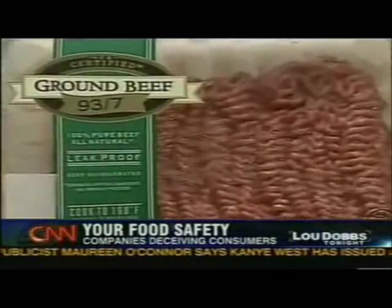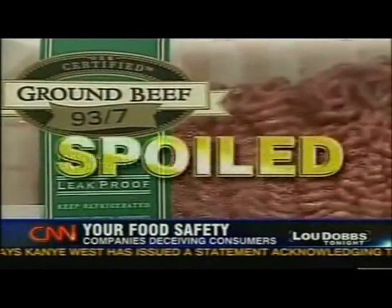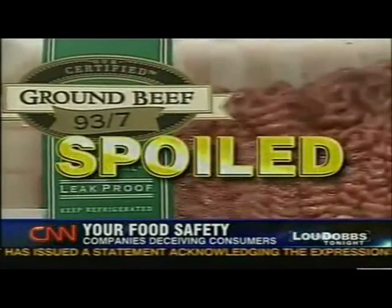As Lisa Sylvester now reports, consumer groups are now demanding an end to that deceptive practice. Guess how old this meat is. Despite its bright red coloring, it's actually nearly 2 years old, spoiled and well past its expiration date, according to an Energy and Commerce Congressional Subcommittee.